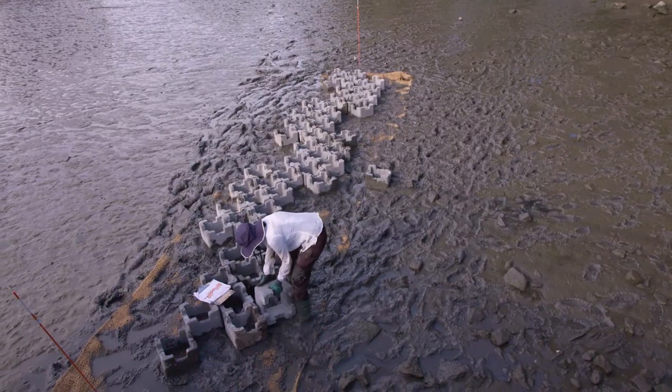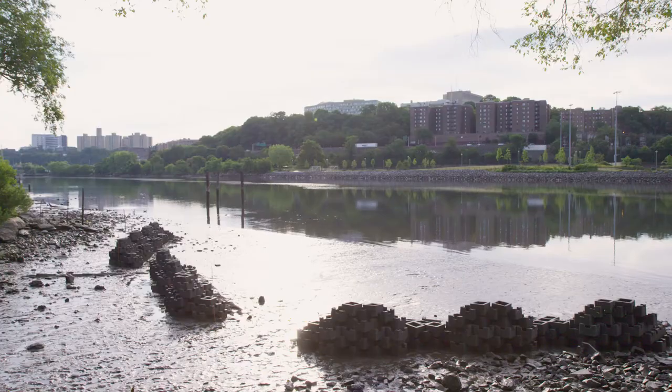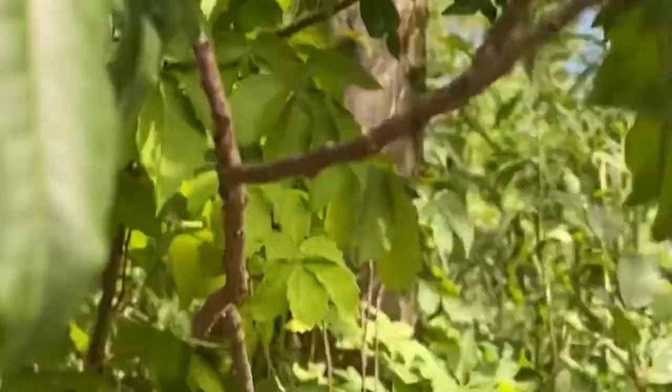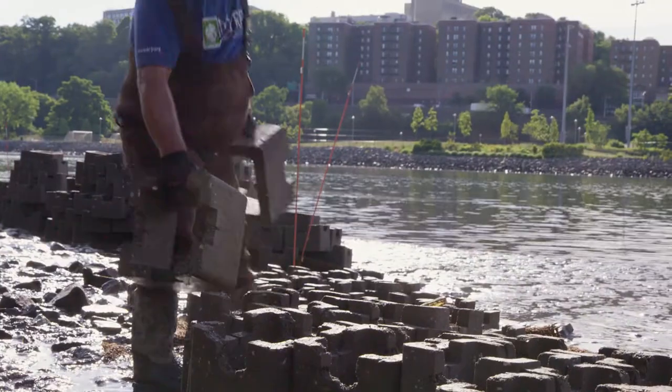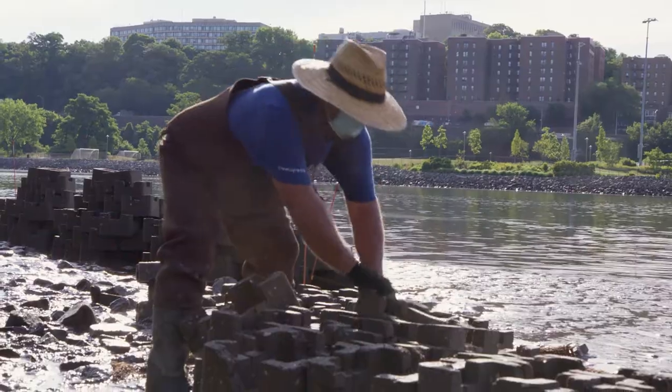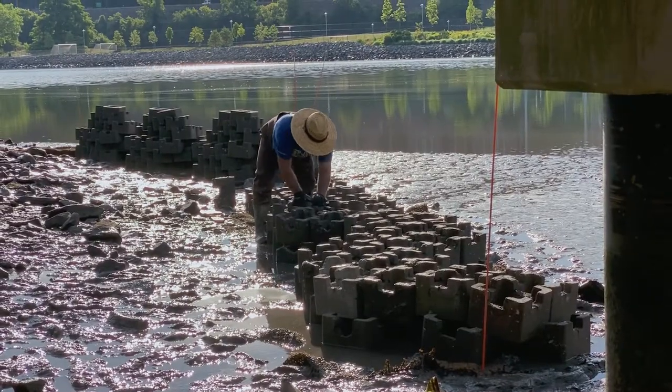Amazingly enough, for our site, there was a great solution. We realized that we could install a reef that could help us rebuild the wetlands, that could turn around this erosion and prevent us from losing the park. Oyster reefs naturally have a really complex shape, and so we're just recreating some of that structure that is key to an ecosystem. So first we build the castles.